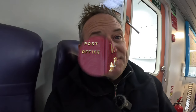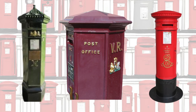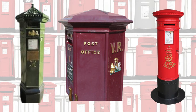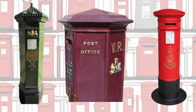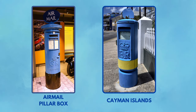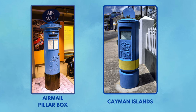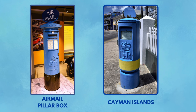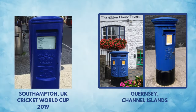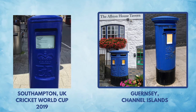Let's delve deeper. Many of the UK's earliest boxes were painted green, particularly in the countryside to blend in with the landscape. Burgundy was also a regular colour, but they were repainted the famous pillar box red by 1884 to increase visibility. In the 1930s, with the advent of air travel, special airmail pillar boxes were painted light blue. The British Overseas Territory of the Cayman Islands has blue postboxes, and in 2019, some boxes around England were painted blue in honour of hosting the Cricket World Cup.